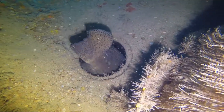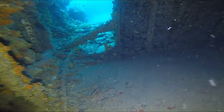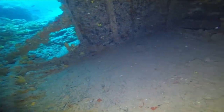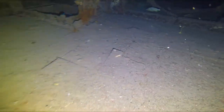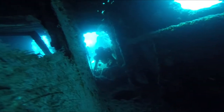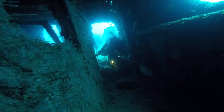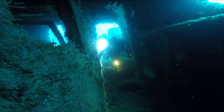But look at this fish. Good grief. That thing could have probably swallowed half of my body without even batting an eyelash. Not the last time I see him. I think he pops his head out one more time for me. On to the starboard corridor.